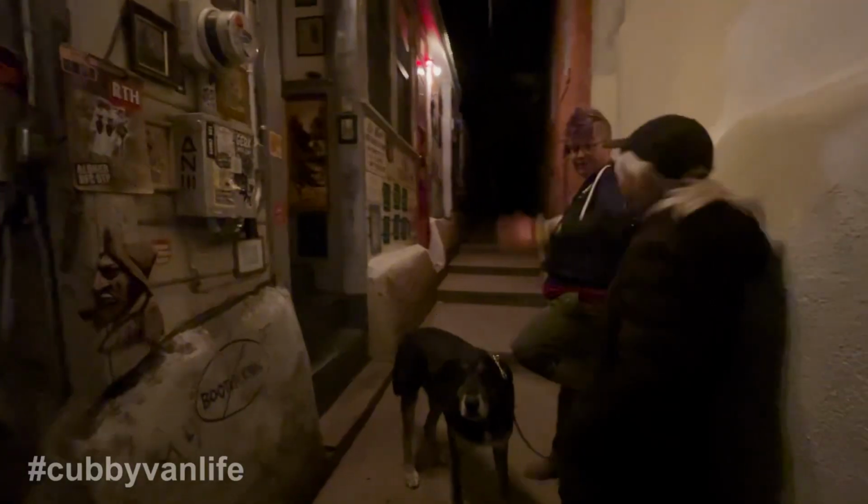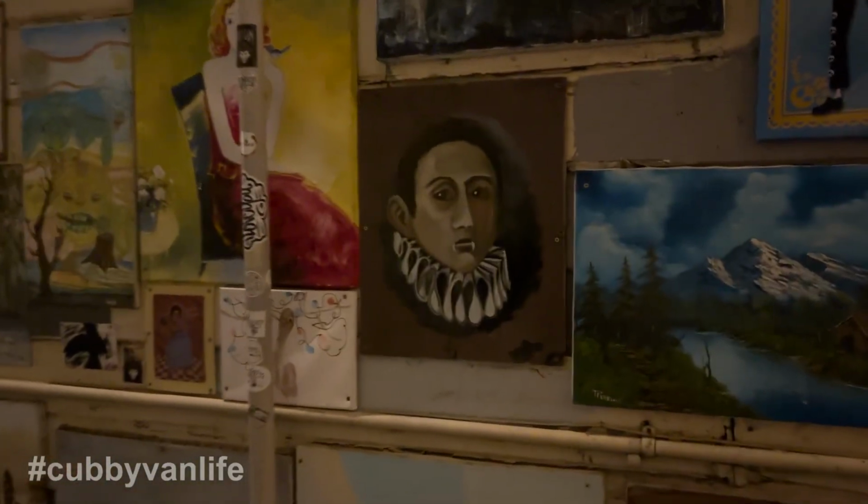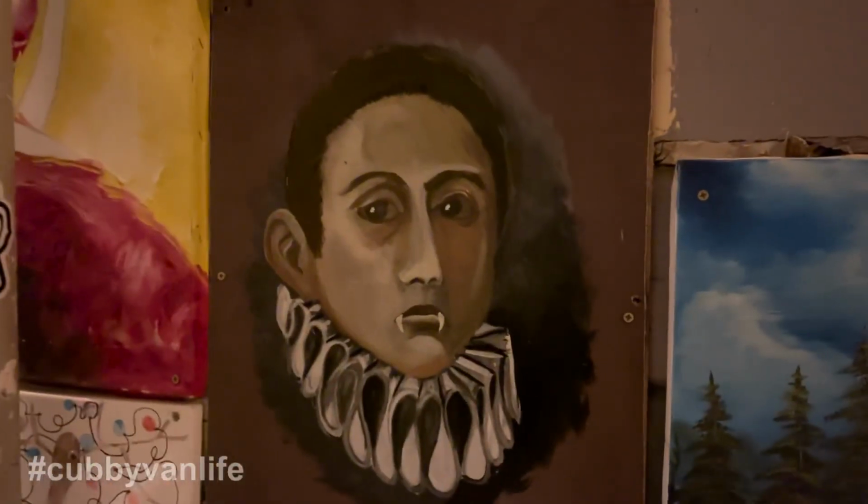We didn't. But we did go and look at the art walk at night, right? What I'd call the art walk. It's that gallery. And at night, it was really something to see too.